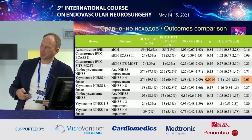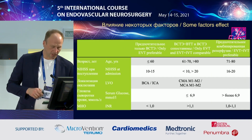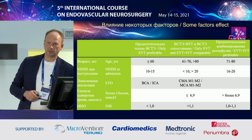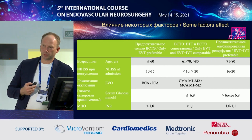But unfortunately, such intensive positive dynamics, which could be explained by more positive recanalization, didn't finalize in improvement in the mRS scale. So our study has proven there is no significant difference between combined reperfusion and thrombo extraction alone, at least at the level of regional vascular center.